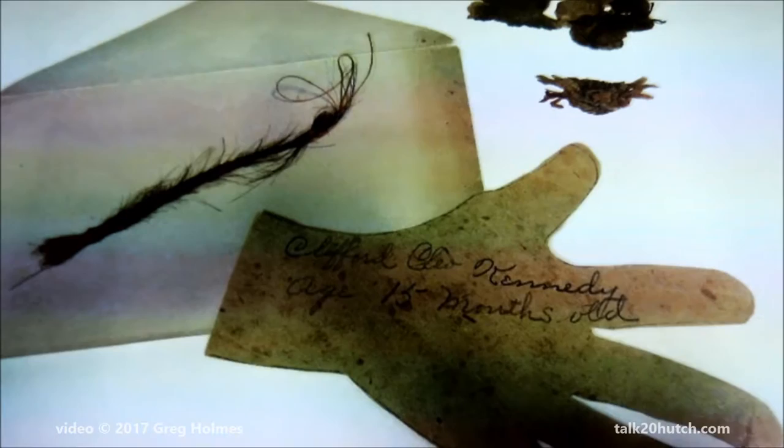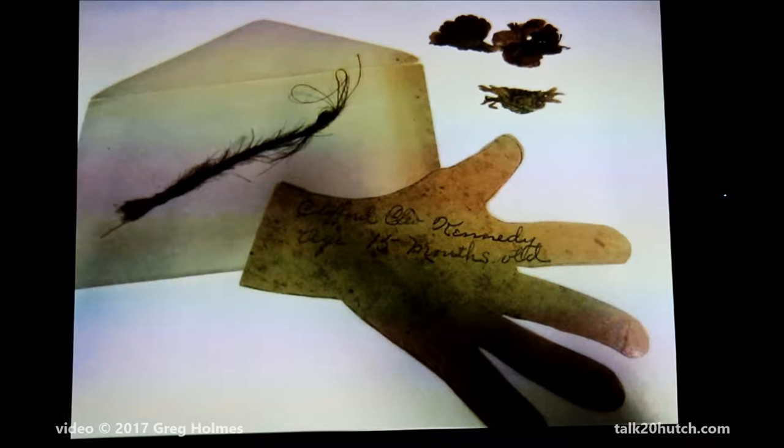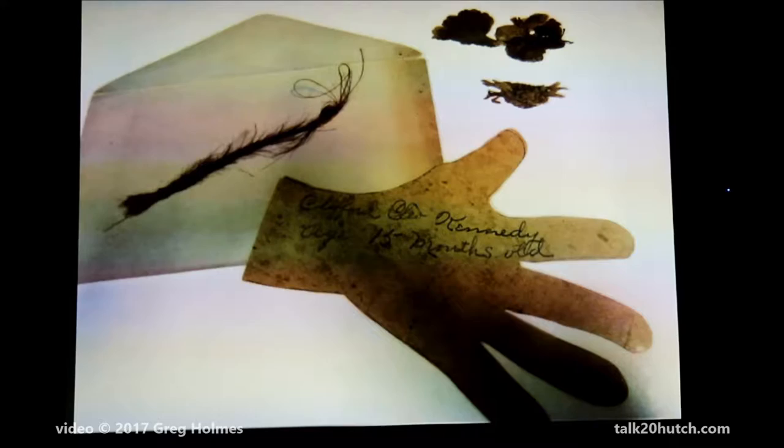This small braided lock of hair belonged to Clifford Cleo Kennedy, who was 15 months old when his hair was cut. It was saved along with tracings of his hands and a few pressed flowers. Someone who loved him, was it Clifford's mother, wanted something to remember Clifford by when he was 15 months old. And somehow, in the act of saving all that hair, a new art form was born.